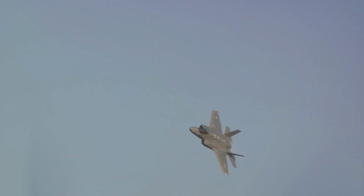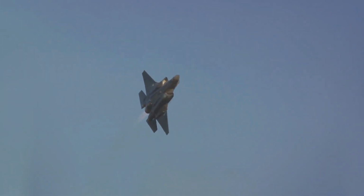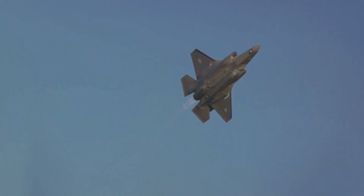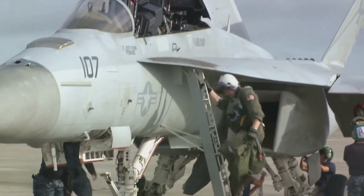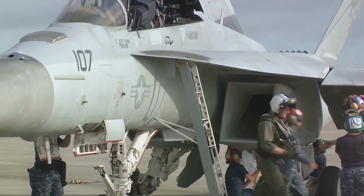Then we have operation and support. You can't just park a fighter jet in your garage and forget about it. These machines need constant care and upkeep. This includes maintenance, repairs, fuel, and not to mention the cost of training the personnel who will operate and maintain them. When you add it all up, you're looking at a staggering $1 trillion over the jet's lifetime.